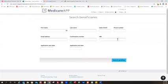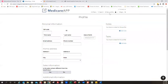Going back here to Medicare app, we're going to go ahead and get started with creating a new profile. A very simple, streamlined process here as we go throughout the system. For those who did use the system in the past, again, a completely new user interface, which is much easier, as you see, to go forward with. So I'm just going to go through here and make a test account for us.